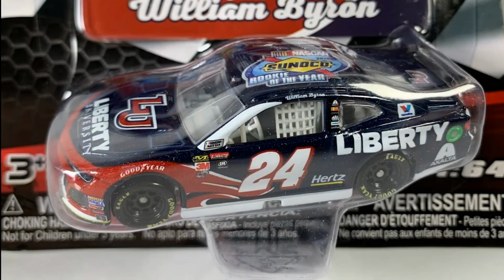This one right here is probably the one I'm going to skip, and it is William Byron's 2018 Sunoco Rookie of the Year Cup car. And I think I already know what could have been a good substitute for this car. And hear me on this one, guys. Remember that 3-pack set that William Byron had for this year that Lionel made? Well, there's a truck in there.